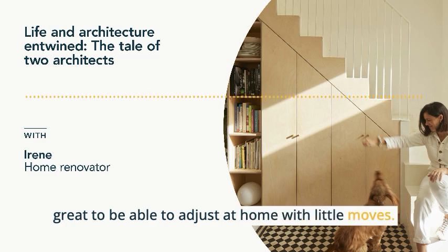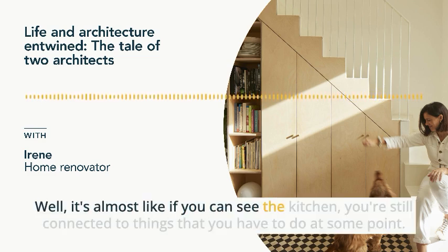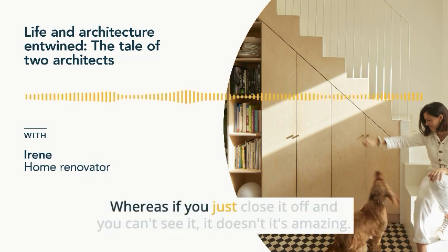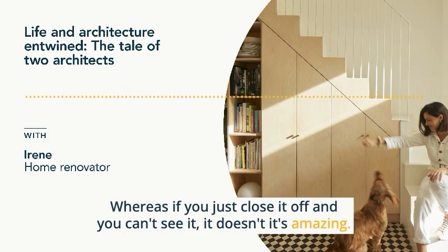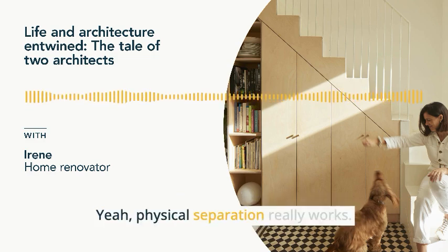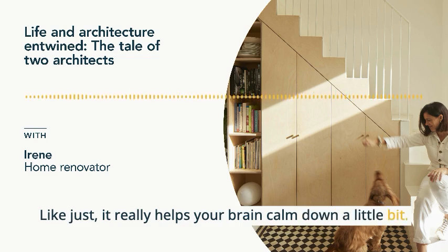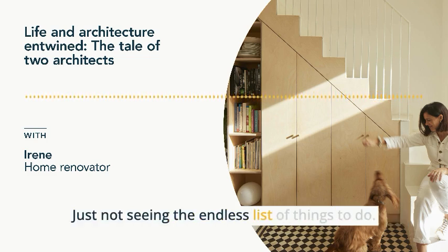Yeah. Well, it's almost like if you can see the kitchen, you're still connected to things you have to do at some point. Whereas if you just close it off and you can't see it, it doesn't exist. It's amazing. Yeah, physical separation really works. It really helps your brain calm down a little bit, just not seeing the endless list of things to do.